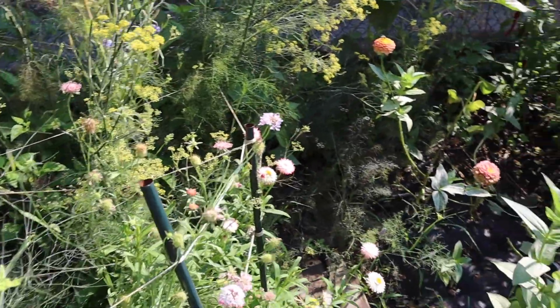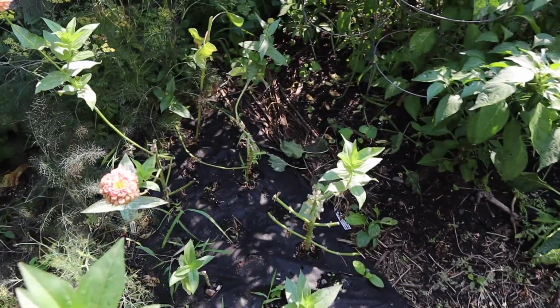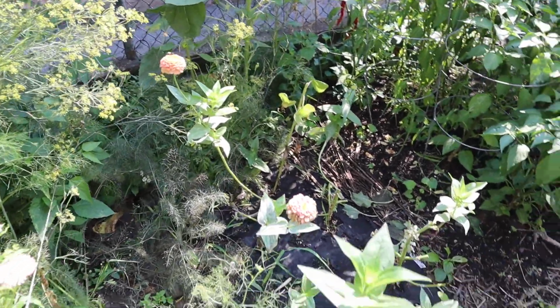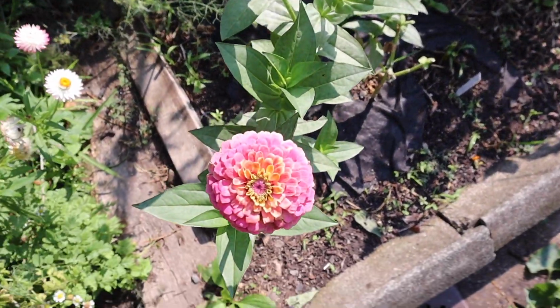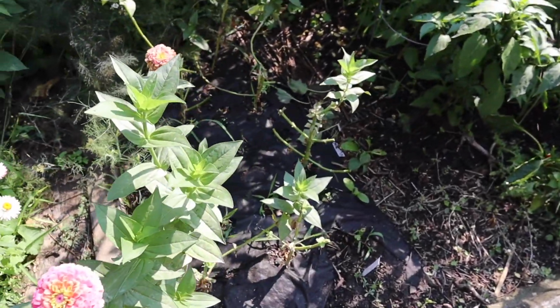And then here I have the zinnias, where unfortunately most of them have succumbed to powdery mildew. They were looking very pretty on the June garden tour. Now they are not doing as nice, but that's okay. We enjoyed a lot of them, and I'm gonna think about what I'm gonna plant here instead.